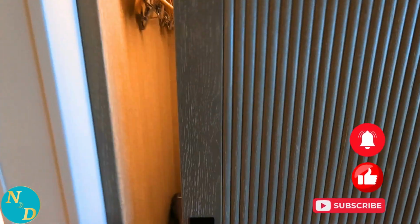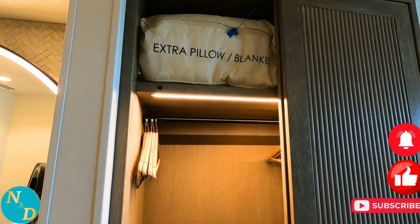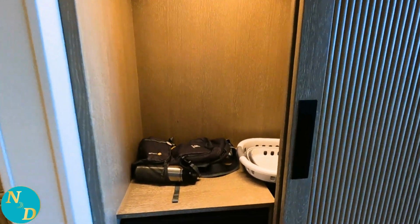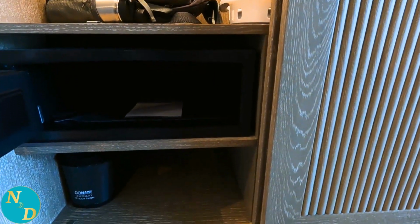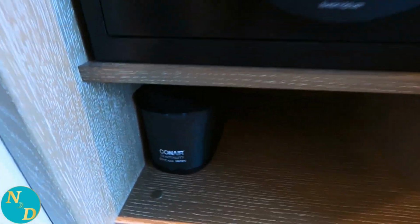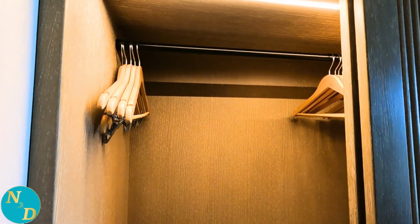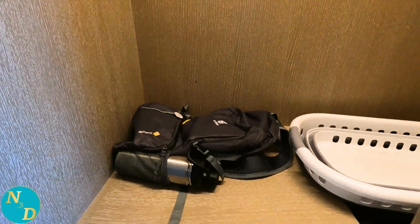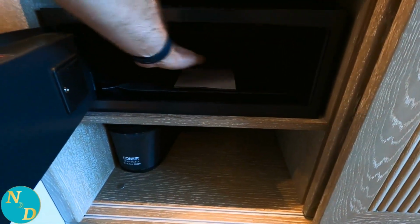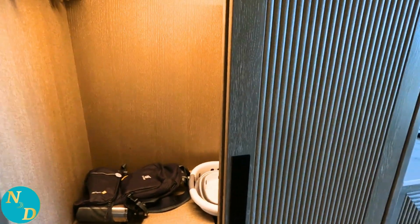Let me show you. So yes, when you open it, the light goes on. We have seen that in some of the newer Disney Vacation Club units, for example, over at Riviera. There's the safe. It's a good size safe for a laptop, large laptop, tablet. There's the steam iron. And we've seen this over at Riviera when you open the closet door, the light goes on automatically, which is great. Yes, there's one of my backpacks. Good size, really good size safe. And a steam iron. Now, what do I mean by I've never seen this before?